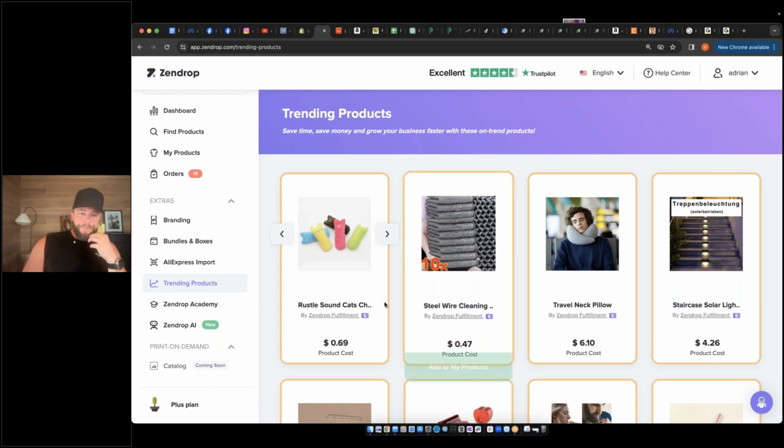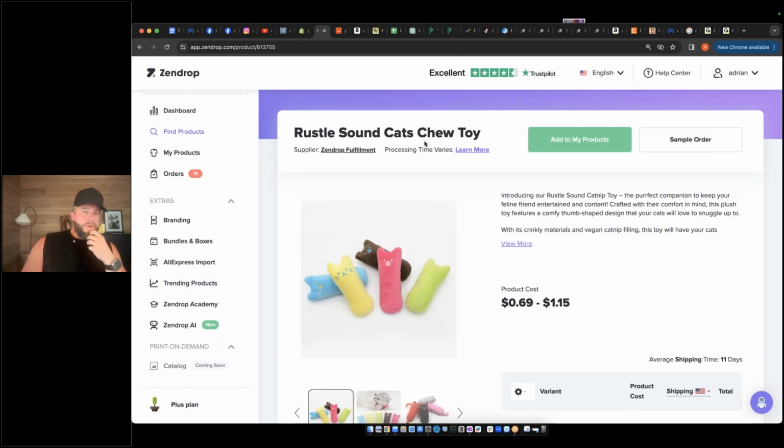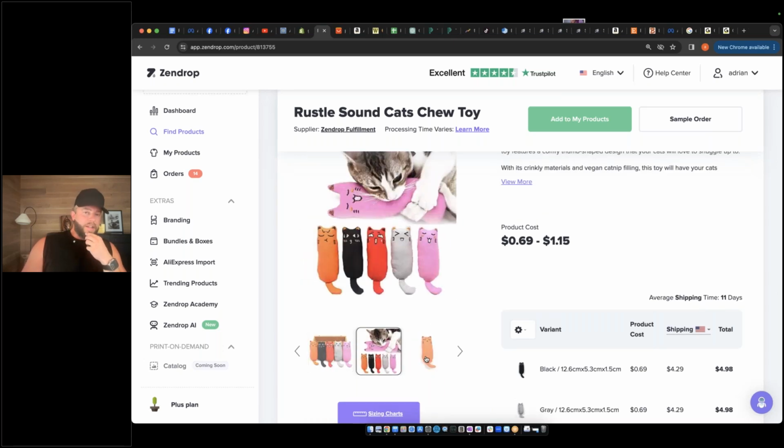So to start, we have the Russell Sound Cat Chew Toys. No clue what that is. I do not have a cat, but it just looks like a round chew toy. And for whatever reason, this is selling right now.